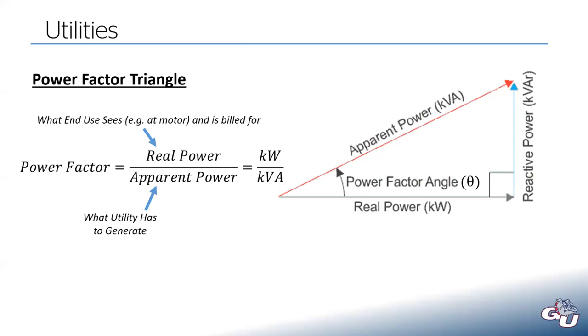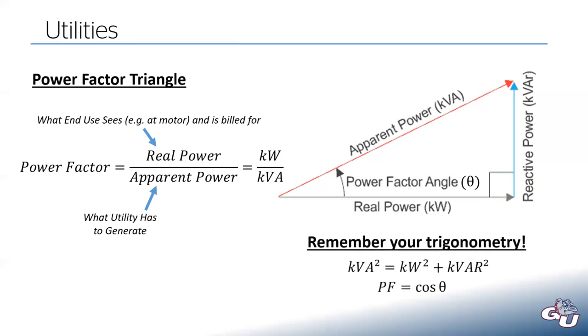The reason this is expressed in a triangle like this, you can break out your trig books. kVA squared is going to be equal to kW squared plus kVAR squared. So if you know two of these terms, you can solve for the third term. Also, if you have this power factor angle, theta, the power factor is the cosine of that angle.